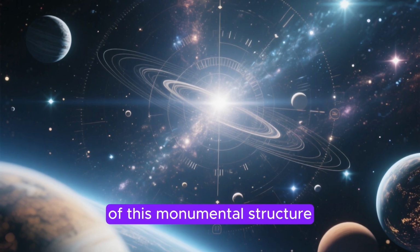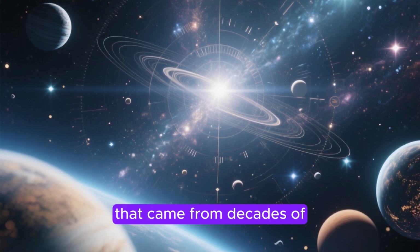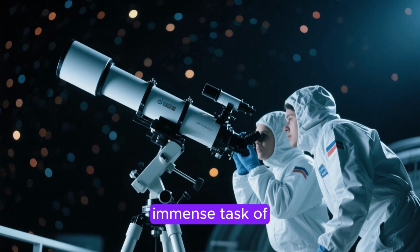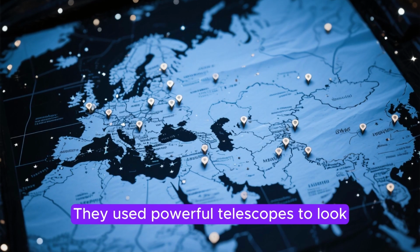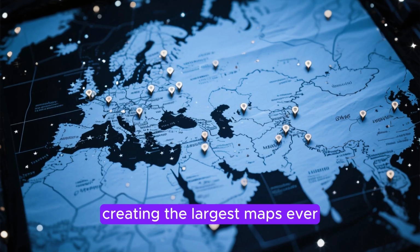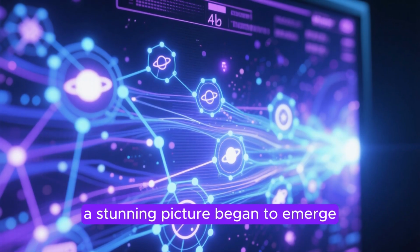The discovery of this monumental structure wasn't a single eureka moment, but a slow, dawning realization that came from decades of painstaking work. It all started when astronomers began the immense task of mapping the positions of millions of galaxies. They used powerful telescopes to look deep into space and plot each galaxy's location, creating the largest maps ever conceived by humanity. As the data poured in, a stunning picture began to emerge.